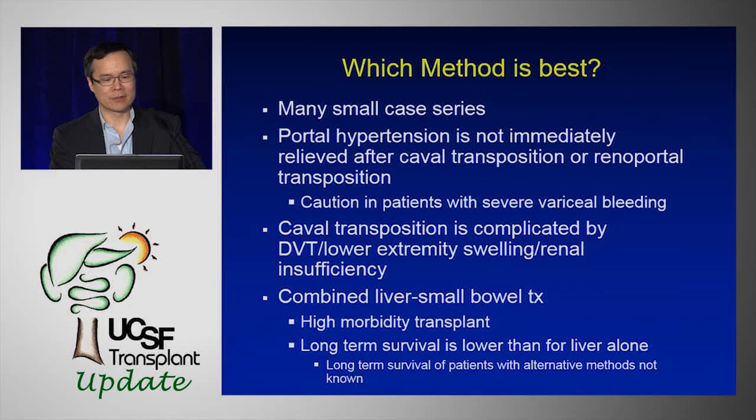So which method is best? There's lots of small cases. There are no real large databases to draw any real conclusions from. The big key to understand is that unless you're replacing the small bowel, portal hypertension is not immediately relieved. There is some evidence that over time, more collaterals develop and the portal hypertension does get better. But if you have a patient who's bleeding a lot, it's really not an option. And then cavoportal transposition has a lot of complications, including DVT, lower extremity swelling, as you might imagine, and renal insufficiency because of the higher pressures. And so that's really falling out of favor.